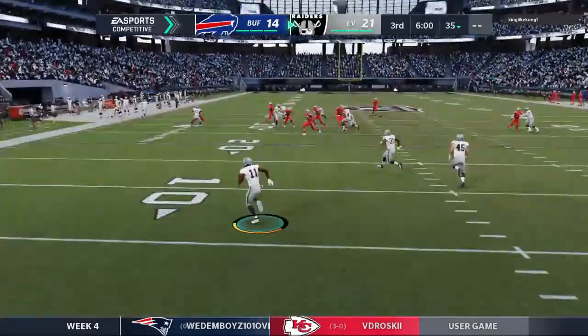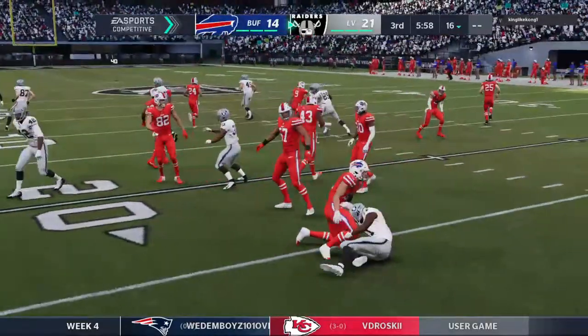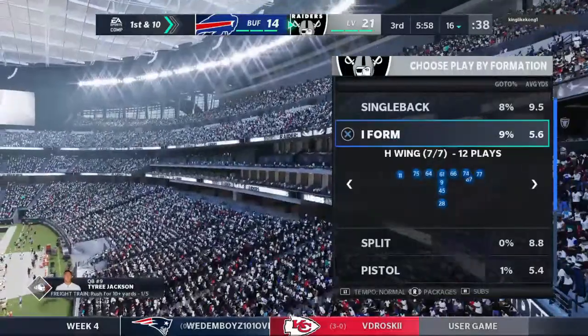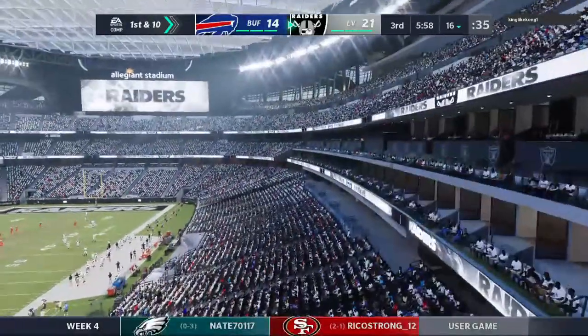Fielded in the end zone. And in hindsight, probably should have taken a knee as he only gets this out to the 16-yard line. Their own 16-yard line.